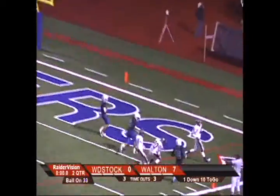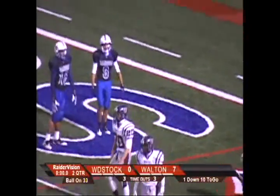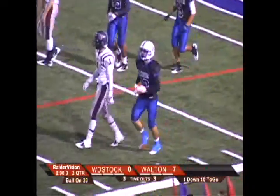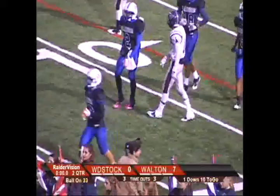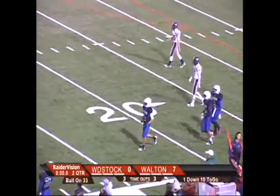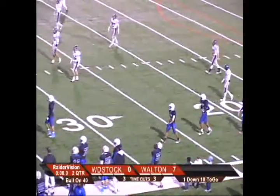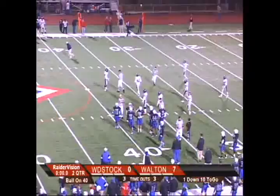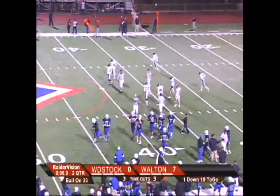And that will be the last play of the game. That's going to be incomplete as time runs out in the first half. And let's see, I guess they will say that that's going to be the end, unless they call this on Woodstock for some reason. Don't think so. We had 5 men in the backfield, counting Bradley, and so that'll be a penalty on us, and the half will end. Yep, that is a procedure penalty.